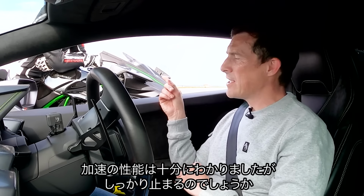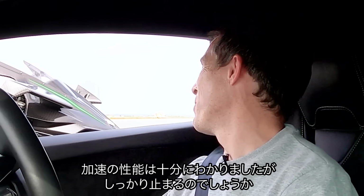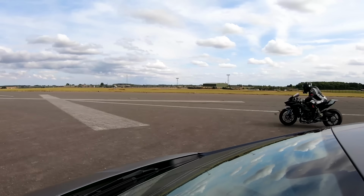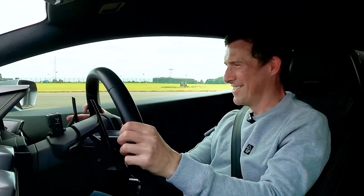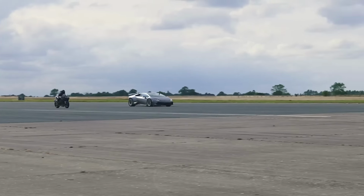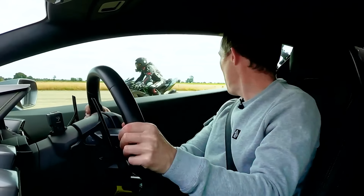So, we know how good that is at going. Let's see how good it is at stopping. Right, brake test. For an emergency stop from 100 miles an hour. Why is he pulling wheelies at 80 miles an hour? That thing is just crazy. Oh, what shall I do with this? Here comes the line. Whoa!